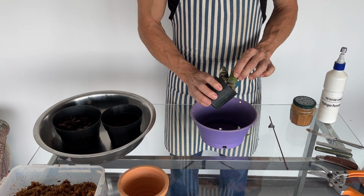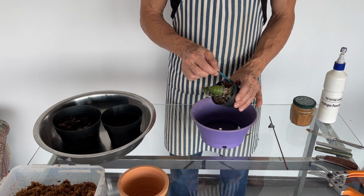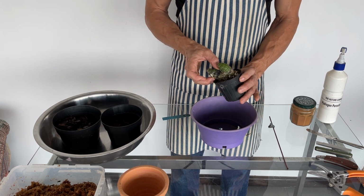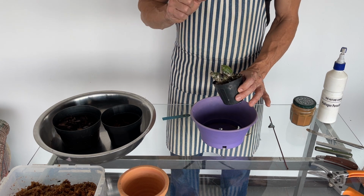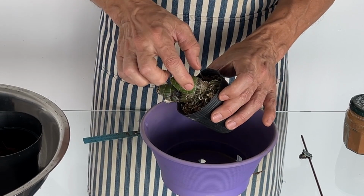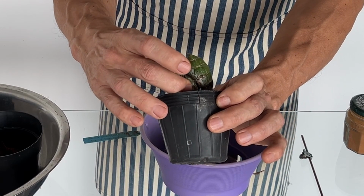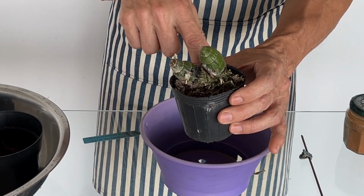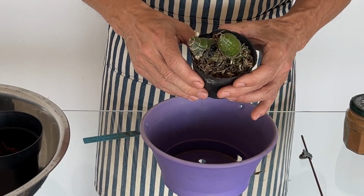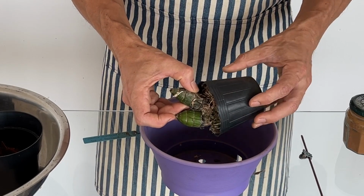So as I said, catasetums are saprophytic, and they go through a dormant stage during winter where their growth just about stops completely, and they go into dormancy, which helps them produce flowers better in the early spring. But here I've noticed I've got this blackening around the bases, and it's gone soft and squishy. So it means I've rotted all my roots probably through overwatering during this winter period, and I didn't give it enough of a rest. So let's open it out and have a look.